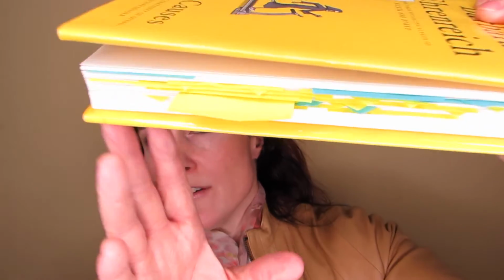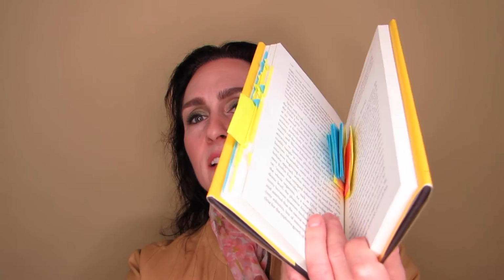So here is a book I'm reading right now, Natural Causes by Barbara Enright. You'll see it here. Hopefully I'm not blinding you. And you'll see a nice number of sticky notes here. And also in the book, you will see the sticky notes I have at the ready to continue the process.